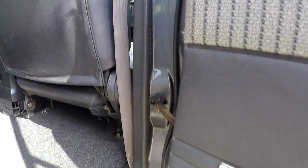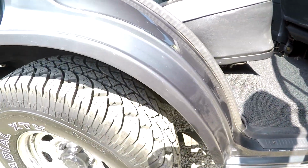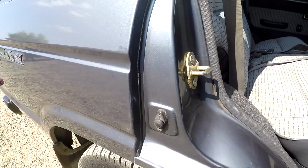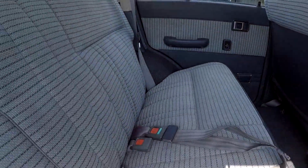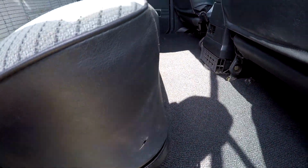A nice shape. Again, no accidents, no little tape lines or anything like that. The seats have a little bit of wear, but they look nice. They're not majorly dirty, but you'll see a little bit of discoloration. Little cut right there.